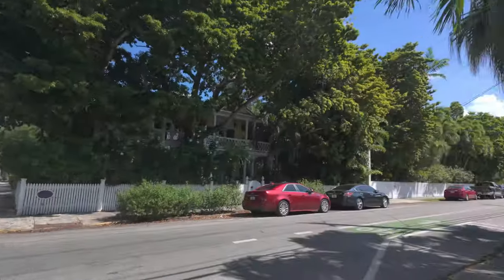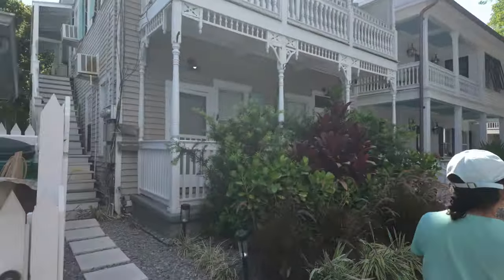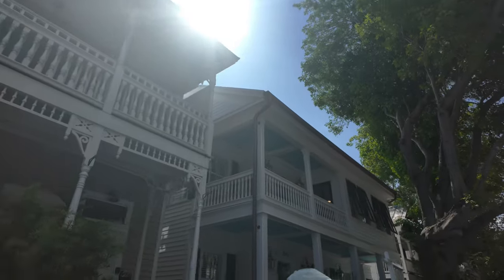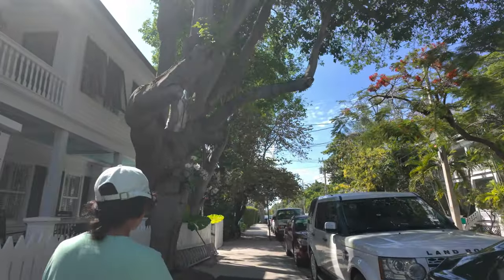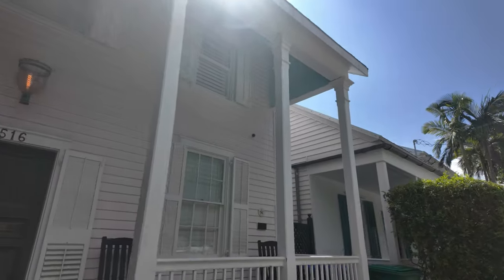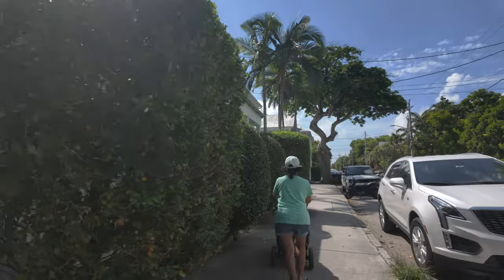It's a bougainvillea, right? Uh-huh. Yep, that's it. Oh, yes. Kind of reminds me of New Orleans. The Metairie area.